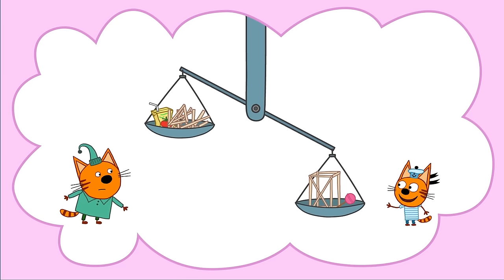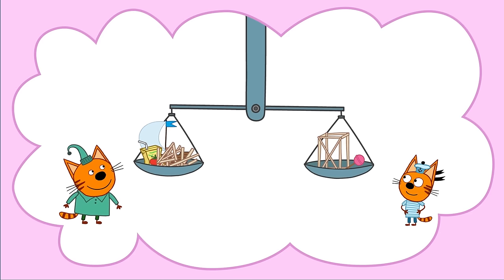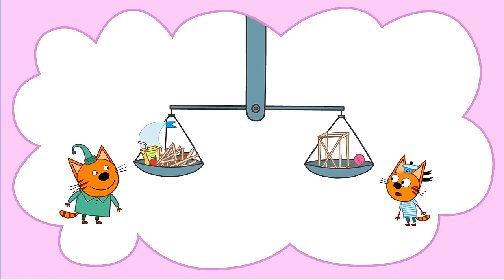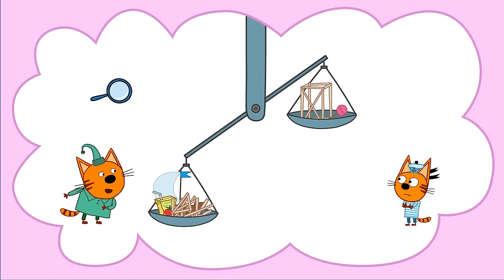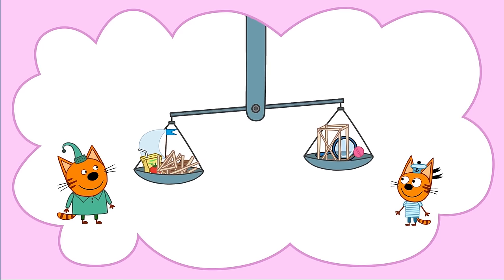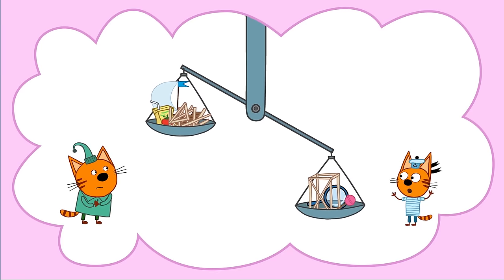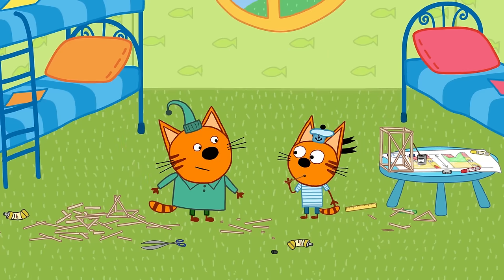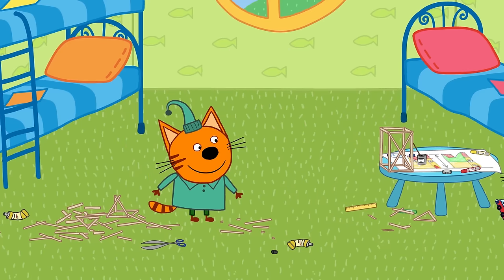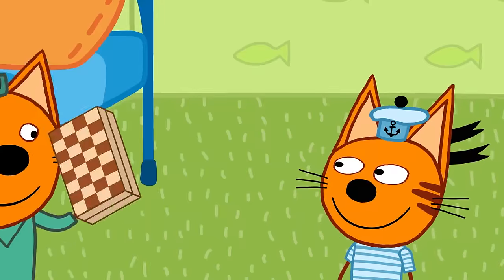Well, then what if I gave you my ship? My ship's really awesome. It's way cooler than half of a model. What if I trade my magnifying glass to you? But wait, I love my magnifying glass so much. I could give you something besides that, or do something for you instead. Cookie and Pudding tried making it up to each other by giving gifts and doing nice things.